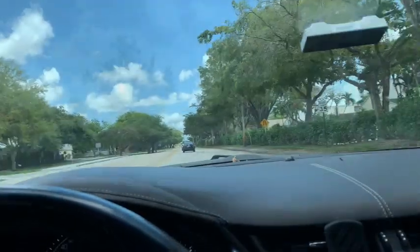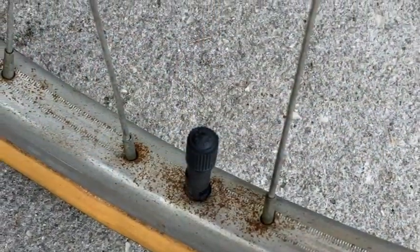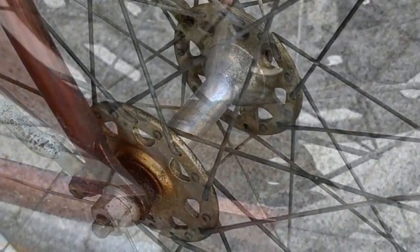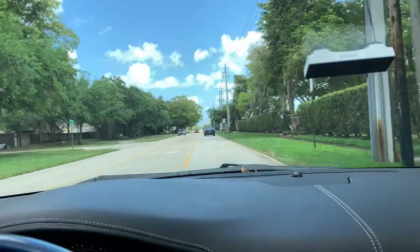Yeah, so the rear rim, or both rims actually, are kind of hurting, but I feel confident that the Schwinn chrome cleans up well on these rims. It definitely has some patina and rust on it, but we'll get to it.